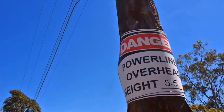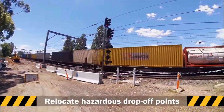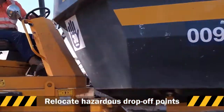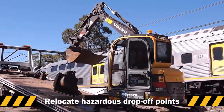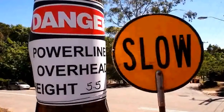Safe travel paths are best kept well away from power lines, so consider relocating drop-off points that are near power lines. If this isn't possible, clearances must be managed by reducing your load and using a competent observer to guide vehicle movements. Alternatively, contact the local electricity network provider to arrange a power outage for the transit.